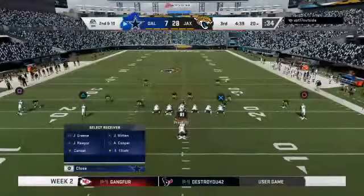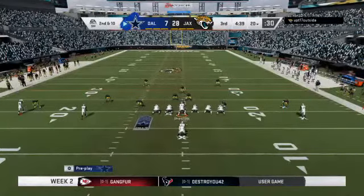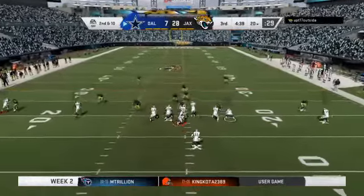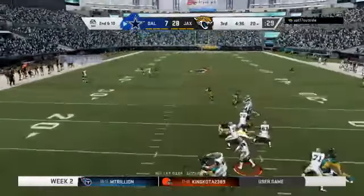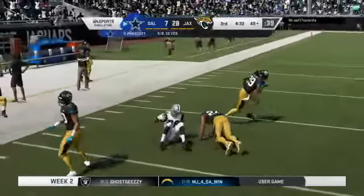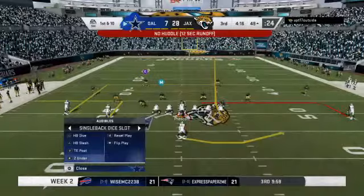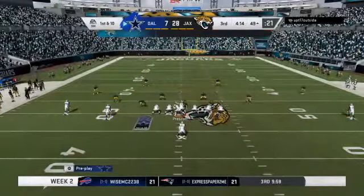So after the run for no gain, here's 2nd and 10. Check, check. 47. Check. Here's Prescott. Finding Green, complete. And he'll be taken down, but not before they work it across midfield. That goes for a gain of 31.